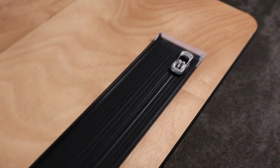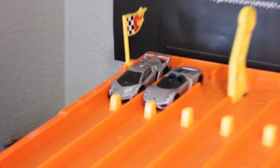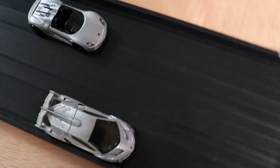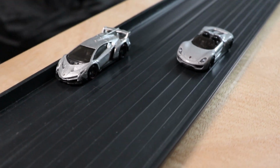Look at that, it's going to be the Porsche 918 taking the first win. Here we go, race number 2. 3, 2, 1. And it looks like the Veneno is going to bring it back. Wait! No! That was too close, but it's going to be the Porsche going back.